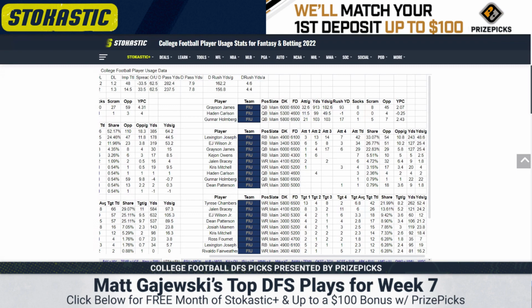He is mobile, 93 rushing yards on the year. He has designed rush attempt counts of 4, 17, and 6 in the last 3 games. UTSA hasn't played good defense. So if you are getting off the board, I'd rather play Grayson James than a Naval quarterback.